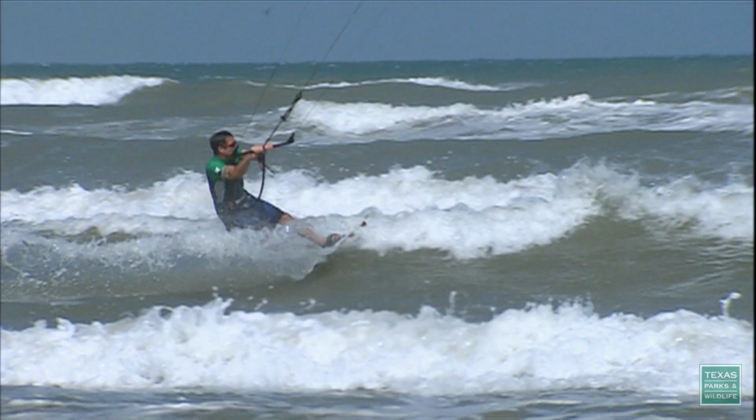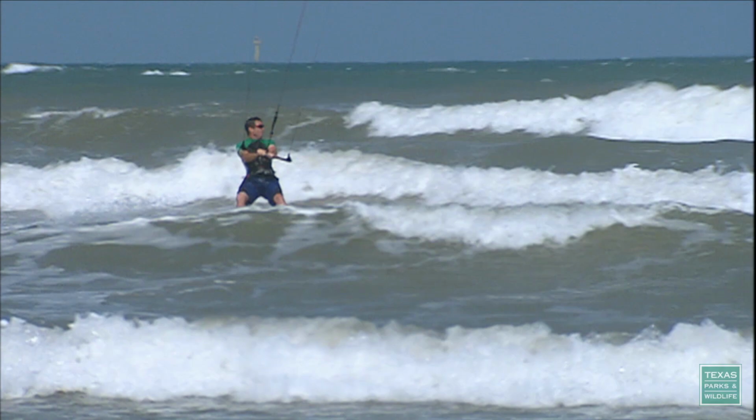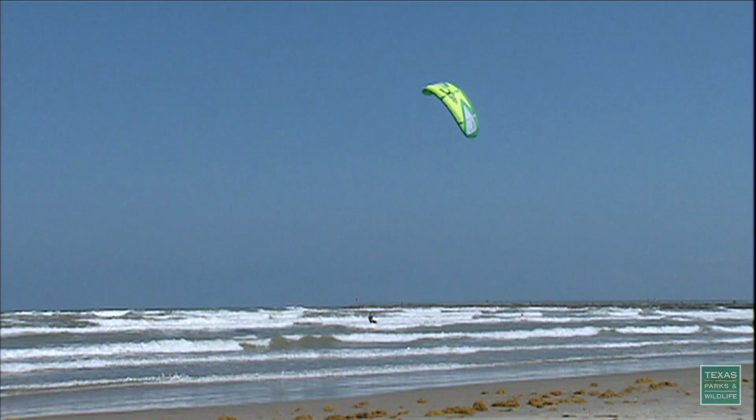While some like to watch birds, kite surfers fly like them. There's room for everybody, nice big beaches, and there's just miles of wide open waves down there. I mean, it's an amazing spot. We love it.